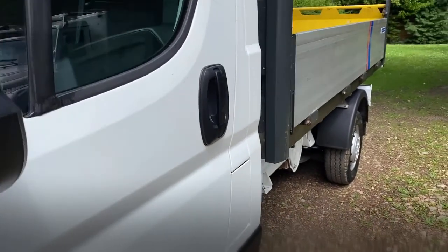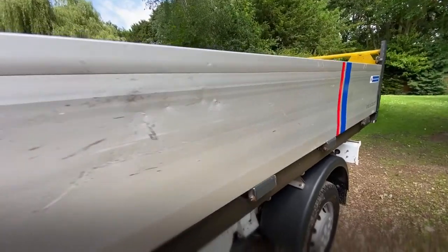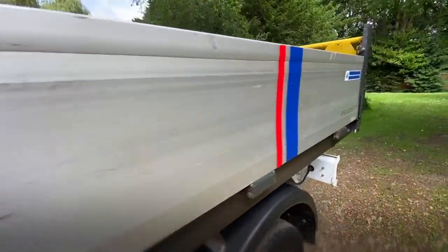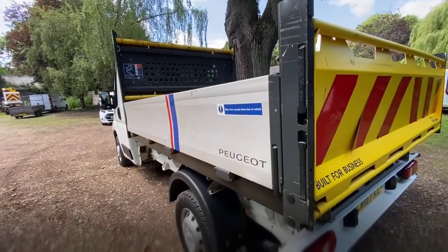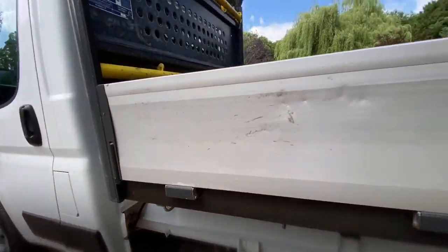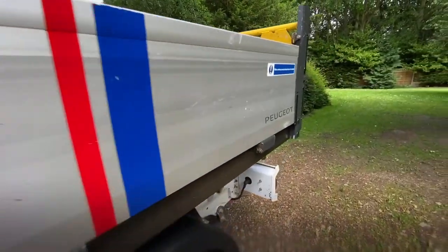Right. Okay, so onto the rear, onto the back. Obviously there are marks and scratches on these sides. At the end of the day, it's gone to work, hasn't it? 53,000 miles, it's not done a great deal. It looks really smart actually, to be fair, but as I say, there are a few little marks and screw-ups, but nothing serious, nothing detrimental.